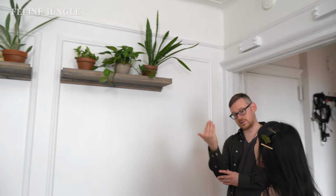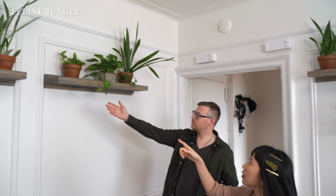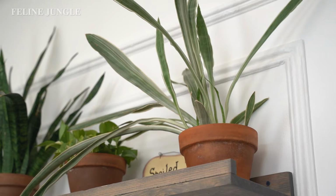And that's actually why I like water propagation, because you can see the roots forming, you can see the babies forming. And I've had success with the snake plant. We have pothos. Now this one is also one of my oldest ones and one of my favorites.